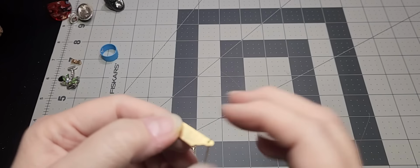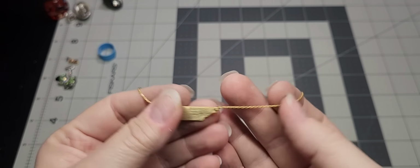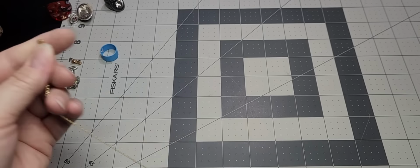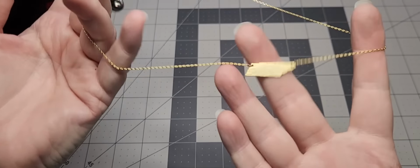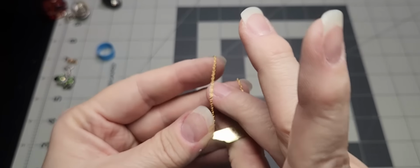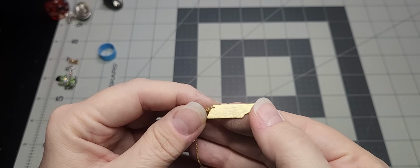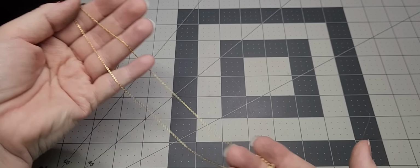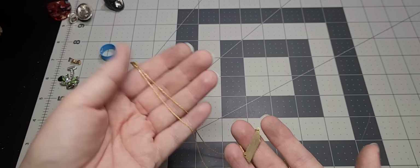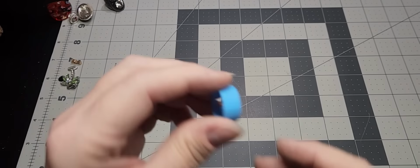Then we have the state of Tennessee. There is no marking. It is not engraved. That's the back, I'm assuming. That's the front. It looks like a piece that you could have engraved. It's in decent condition, so I guess for now we'll put it in yes.